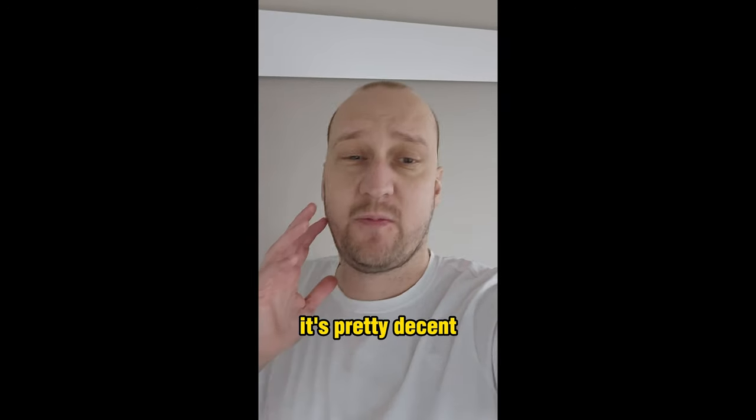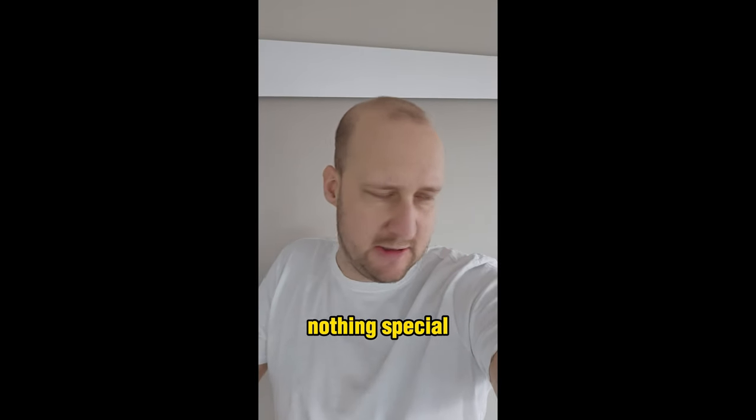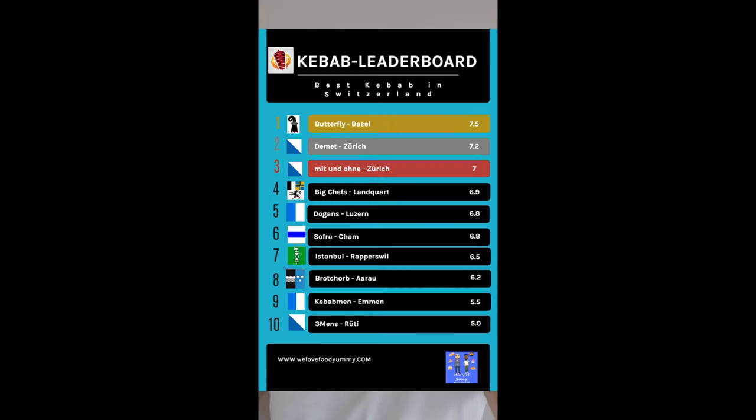Pizza Kebab House Bar. For a long time, this was my go-to kebab. It's pretty decent, but everything is standard. Standard meat, standard bread, nothing special. You know the drill. Keep it simple. I give it 5 points out of 10. This is the current ranking list.